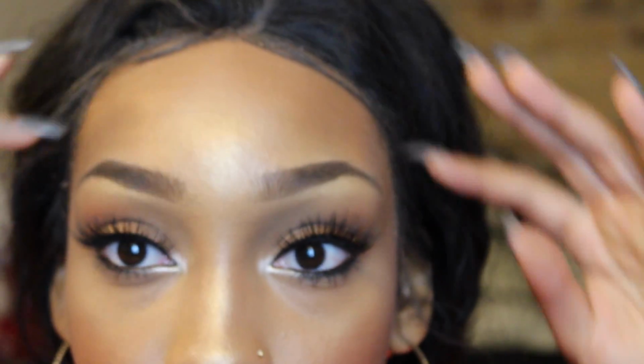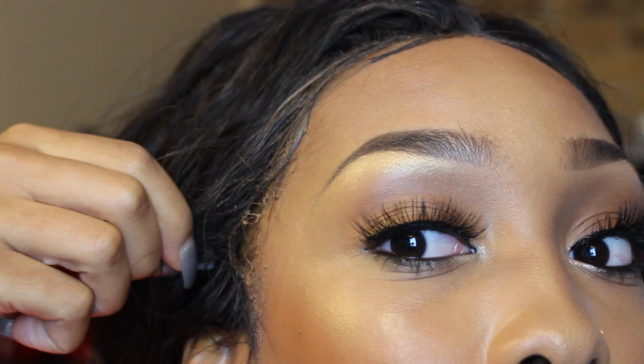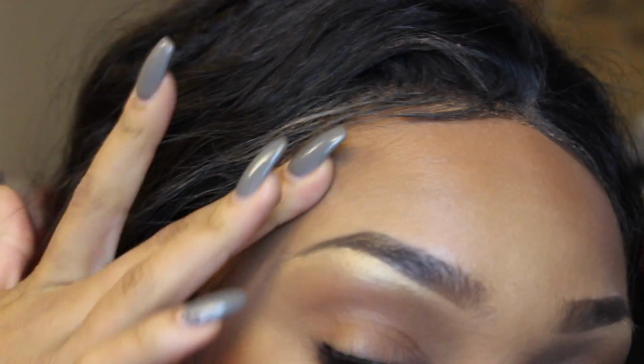Okay, so I have my baby hairs that kind of come down and cover the majority of the issues, but you can see when I raise them up, it's lifting a little bit already right here and right in here. You can see it's sticky and there's a lot of residue, and these baby hairs just look kind of gross.